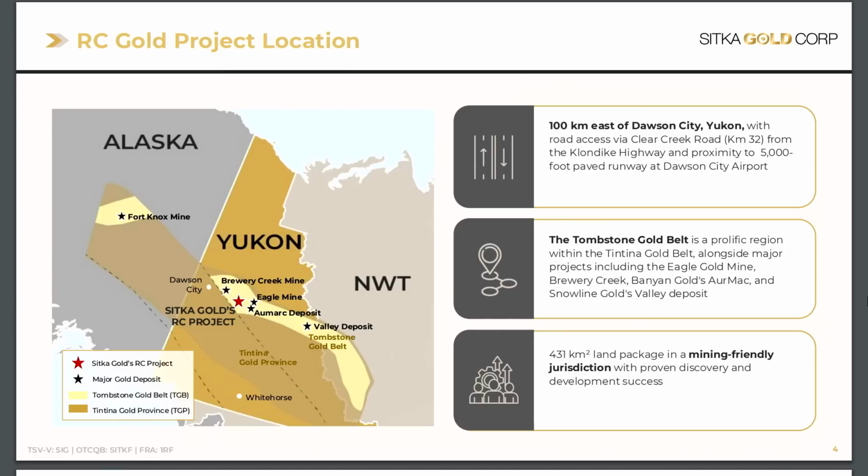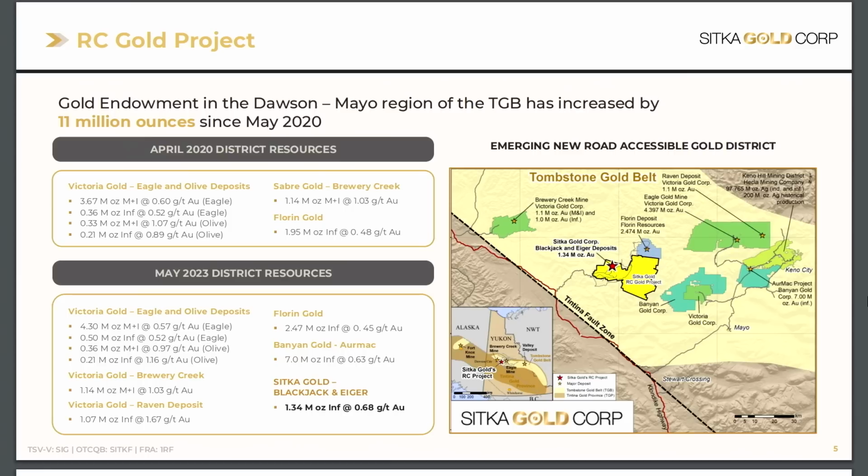There's that belt of rocks. You can see Fort Knox in Alaska. You can see farthest to the east is the Snowline's Valley deposit. Again, these are all very similar styles of deposits hosted in the same rocks. This is the area of the western part of the belt where we sit.